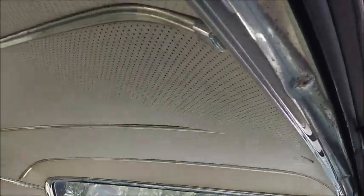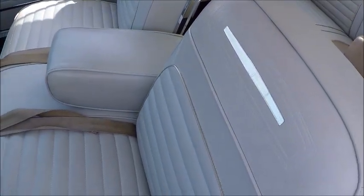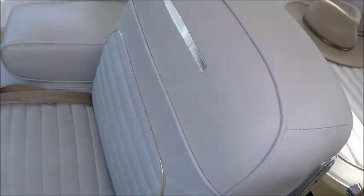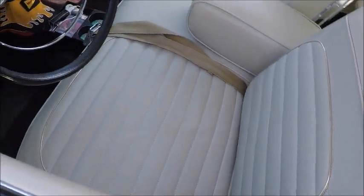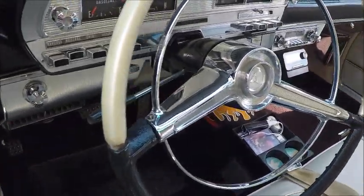Interior is very nice, white, with those bows going across the top of the car, reminiscent of a convertible. The front has a bench seat with an armrest that comes down, so you can seat 2 or 3 in the front. It has a push button automatic.